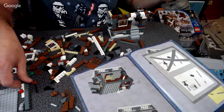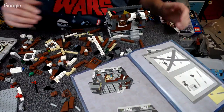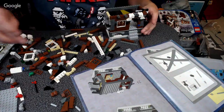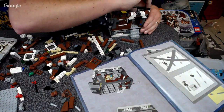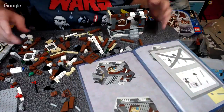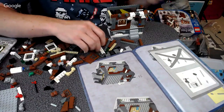But yeah, I think there must have been just 2 stickers in this set here. I know my buddy MacGyver will confirm that or refute that, but I think that's what it was. I think there was 2 stickers there. Let's put this back together. Put another one of these together.